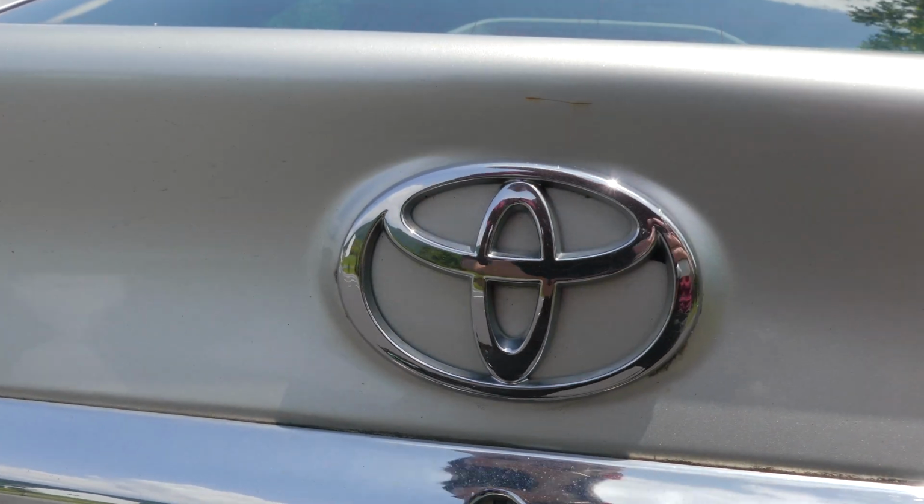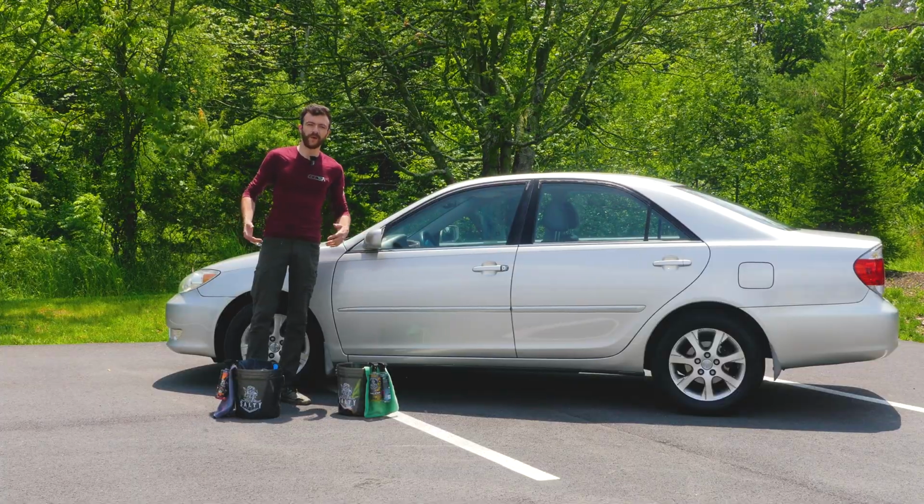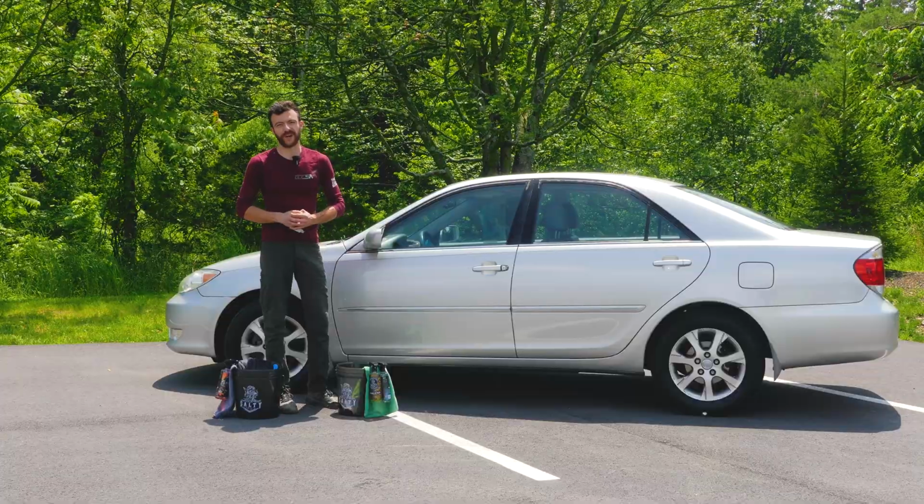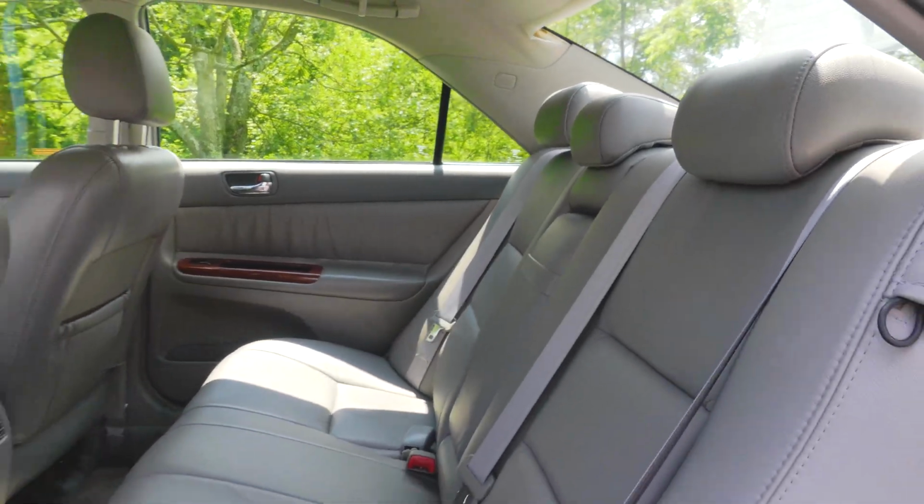And I'm really happy about it because it's going to be going to a great person who really needs this car, and I think they're going to do really well with it. It's going to serve them for a very long time. So I'm happy with the results to give them such a beautiful, cleaned up car.